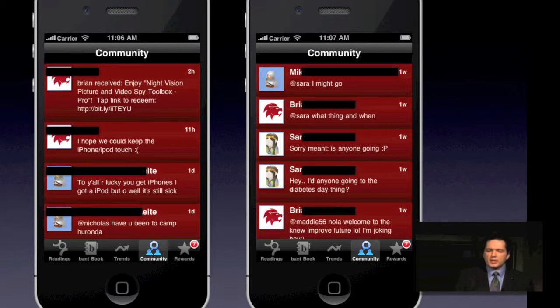And these are some shots from the community, and we were very curious to see what the kids were talking about. Perhaps not surprisingly, they don't talk about diabetes at all in the community. They talk about their iPhones, they talk about apps, they talk about music. On occasion, they talk about some event that Sick Kids is putting on for diabetes, but generally they stay off that topic. And in the end, we don't care as long as it makes the application sticky. It's something that they return to on a regular basis.